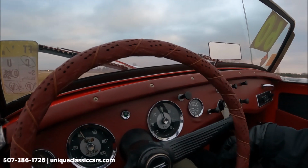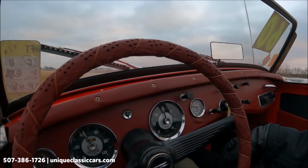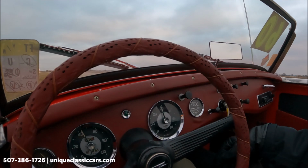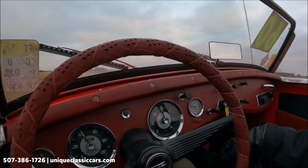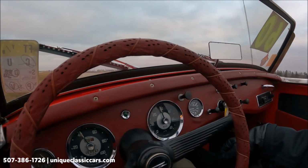The headlights are working on this car. It is easy to drive. Again, one of those cars, if you want the go-kart feel, this is it. Responsive, light. Doesn't take much power to get this car moving. Even the brakes are very responsive.